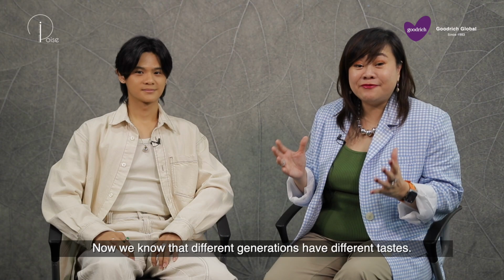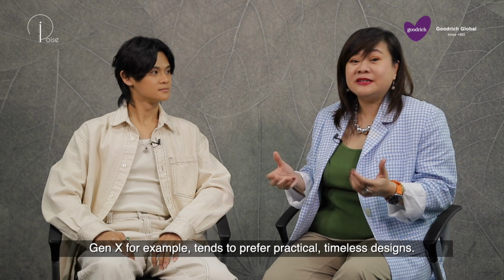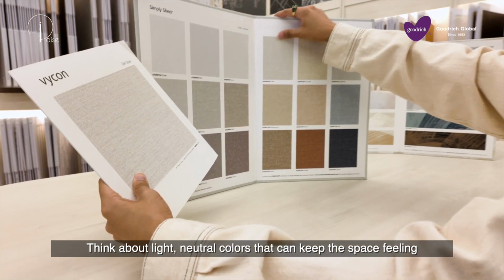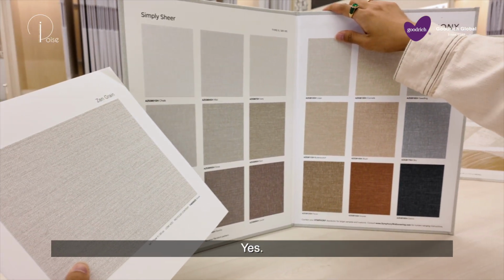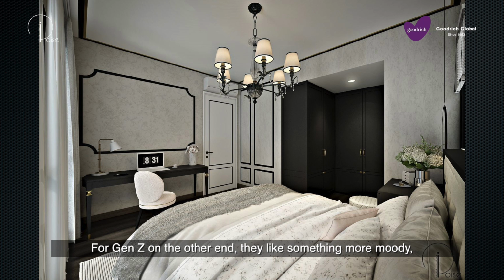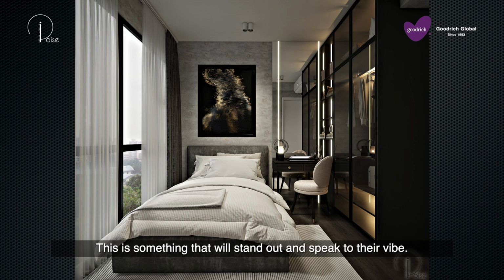Now we know that different generations have different tastes. Gen X, for example, tends to prefer practical, timeless designs. Think about light, neutral colors that can keep the space feeling open and bright. So how about the other end? For Gen Z, they like something more moody, more bold themes. Darker colors, rich tones, patterns that really make a statement. This is something that will stand out and speak to their vibe.